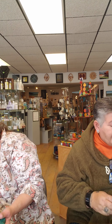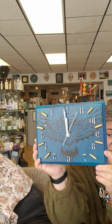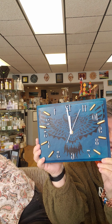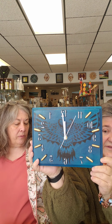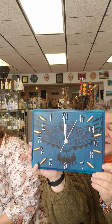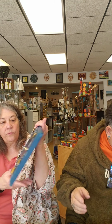So next we have an owl. Woodsy the owl here on a rectangle. And like I say, all these are hand routed, finished on the edges, so not left jagged or anything. They're really light. They're not very heavy, so they hang really nice. These are all $84. This is the owl.